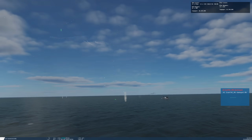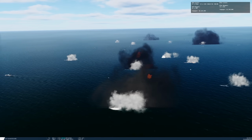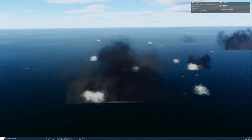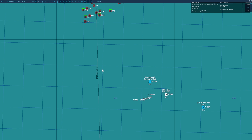Oh, that A-10 with the flare. Oh, looks amazing. Cap 6 kills. Oh, that's my A-10s, guys. 25 ships down. 50% done. All right, guys. You're doing real well. Let's get the tactical situation here.